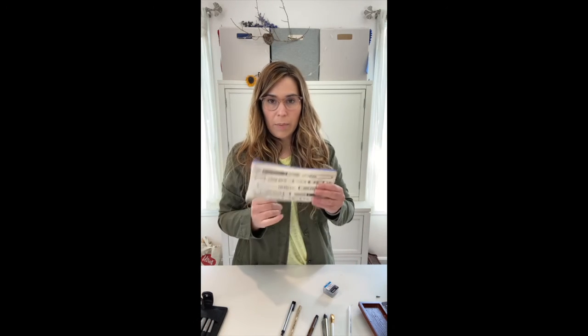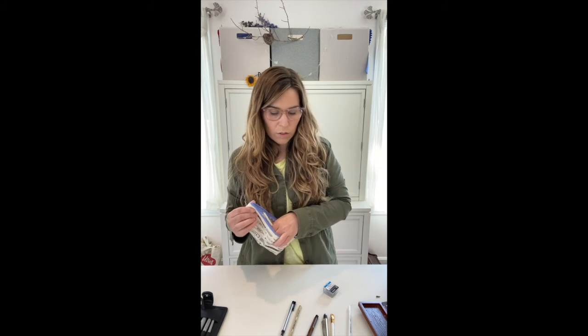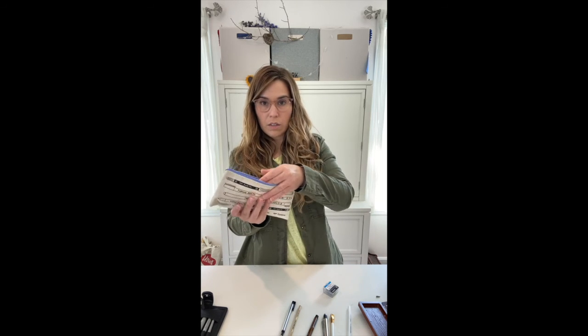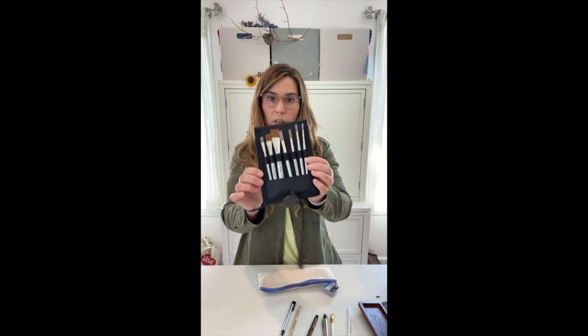And I like to carry a pouch where I put colored pencils in. I also put the pens in, erasers in, other things that I'm using. So a pouch is handy, and optional extra brushes.